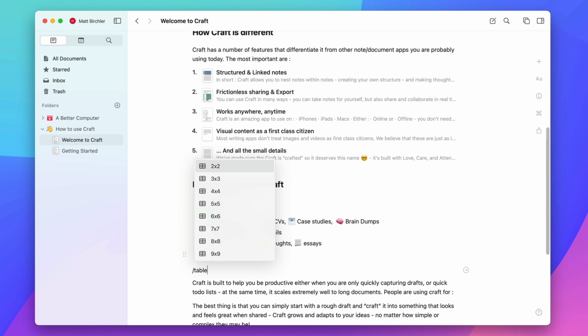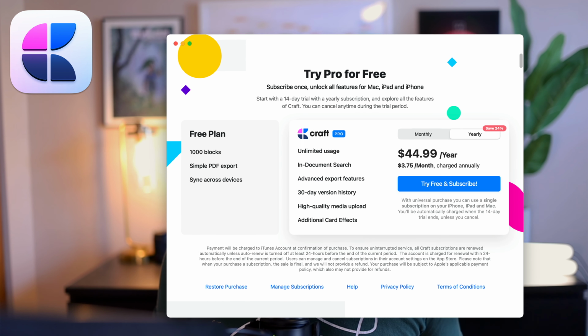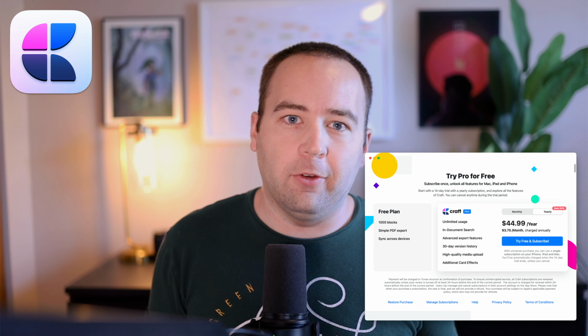It has a really generous free option, I think. And then there is a premium option that has some unlockable features and everything. You don't have to pay for it to use it. You can definitely try it out and see if it fits your use case for free. But yeah, check it out. See if it works for you.